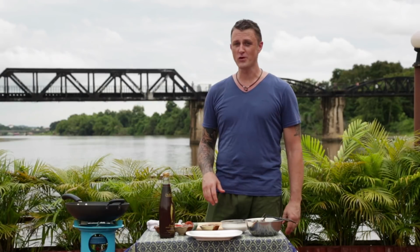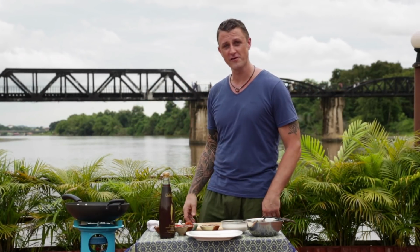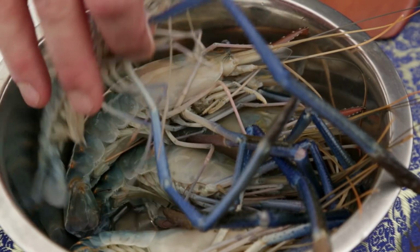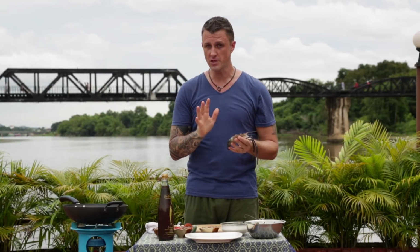So before we leave River Kwai, I thought we'd cook our last dish right in front of the bridge herself. And we're going to be doing a wonderful river prawn cooked in a red curry coconut sauce. Chu chi gung. Let's do it. These river prawns are caught from the river right here. The heads are really large. They've got a beautiful blue colour and they're very fresh, not salty at all.